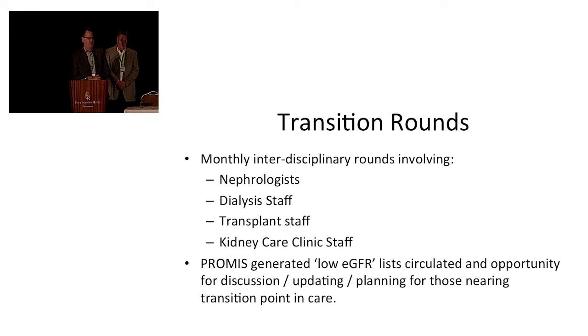The transition rounds actually grew out of Vancouver Coastal Providence Health. We've started an initiative once a year where we come together for a quality improvement day and share ideas that are happening in one hospital versus the other. The Vancouver group adopted this from our colleagues over at St. Paul's, who've been doing this for some time, where now on a monthly basis we bring together staff from the pre-dialysis transplant program, as well as the kidney care staff.